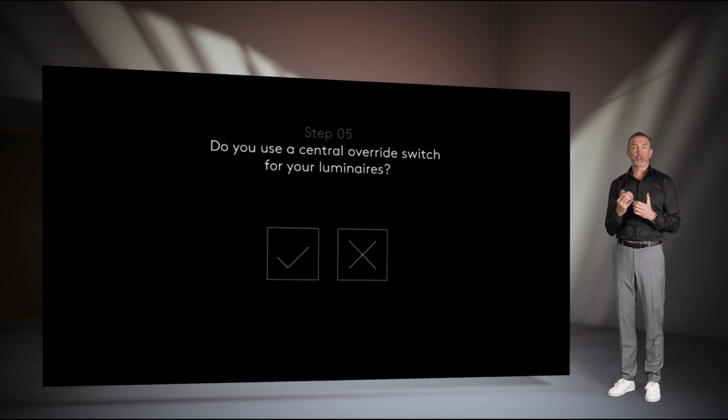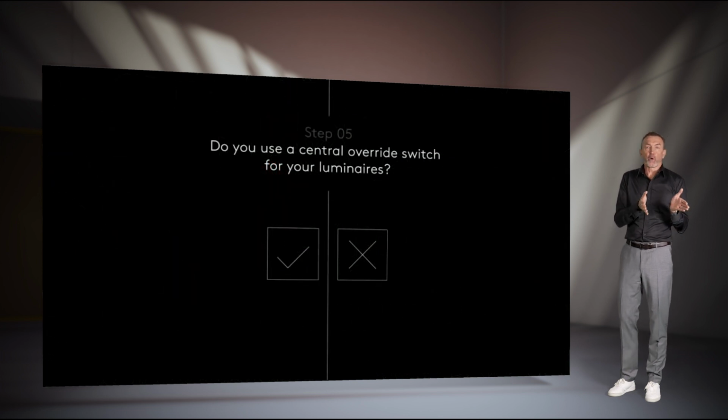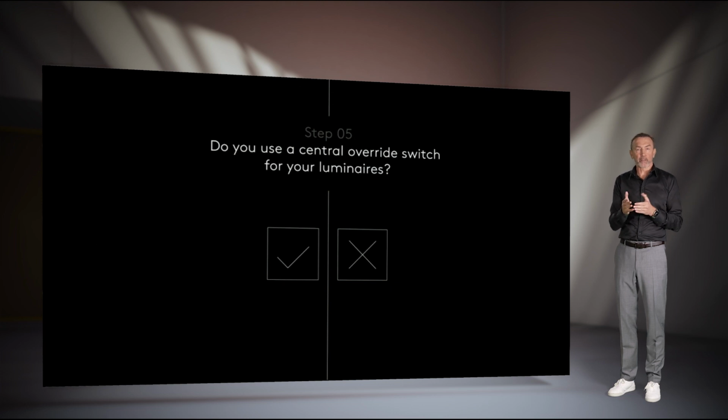Then by doing that, you just have to make a quick decision. Do I have a central override switch or not? This is important because if you have a central override switch, we hand that over to the centralized override switch, or if not, the luminaire understands where it is, understands when the sun goes up and down, and adapts its illumination to the normal rhythm of the sunlight.